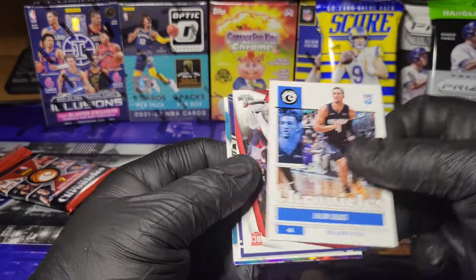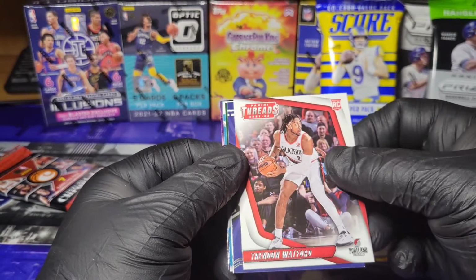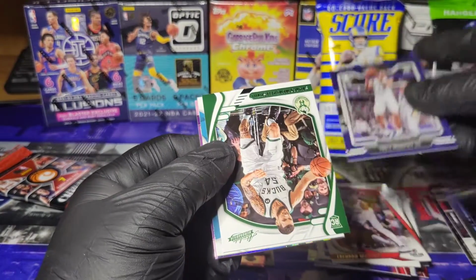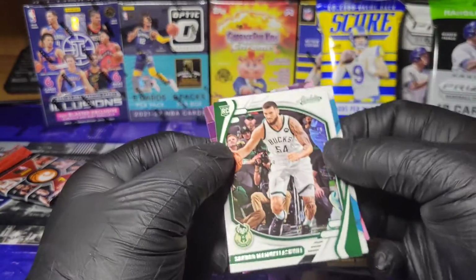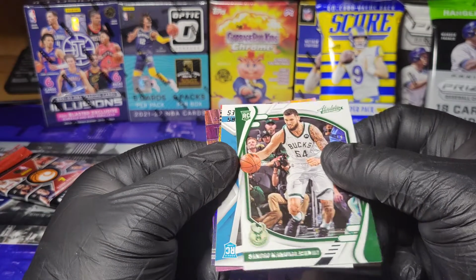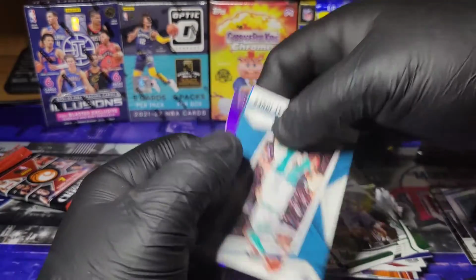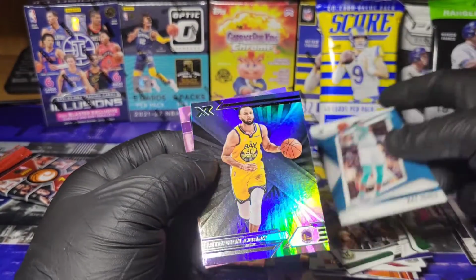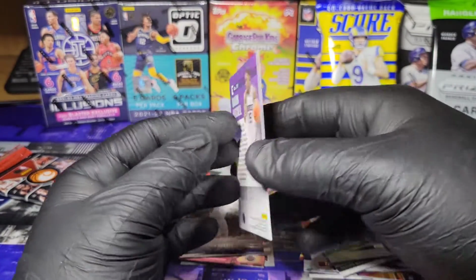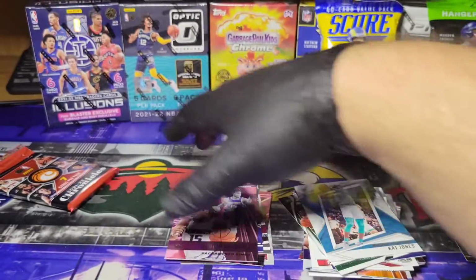We have a Jalen Suggs, Trendon Watford, Trey Murphy, Sandro Mamukelashvili. Hopefully I said that even close to right. Kai Jones, Steph Curry, and a purple Donovan Mitchell Essentials. And a Davion Mitchell. That's cool.